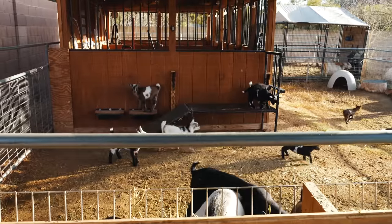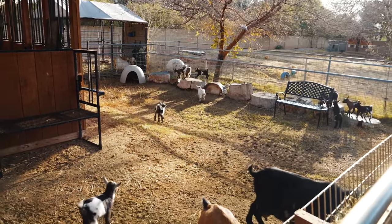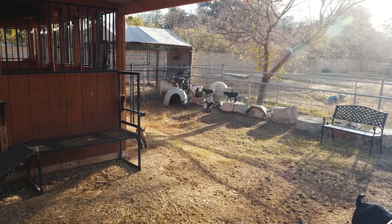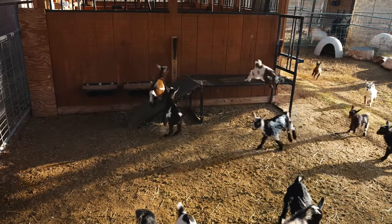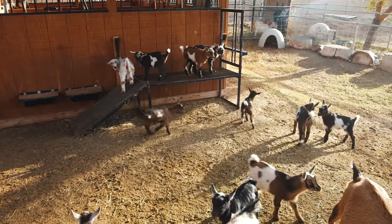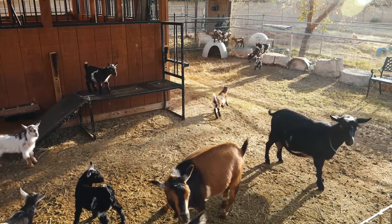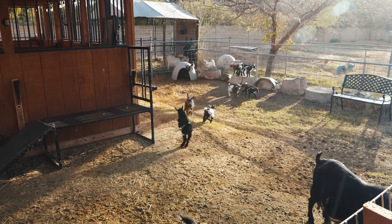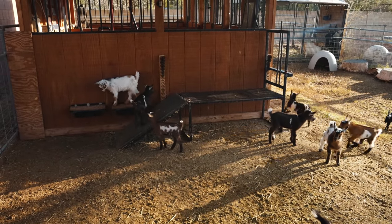Their favorite thing to do is to run from the stumps back over to the milking stand, back over to the stumps. And it's always interesting to see which one instigates the group running. That is so funny. Ready, go! Ready, go! Go! I'm just so happy to be let out this morning.